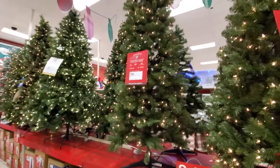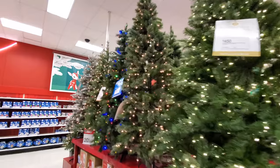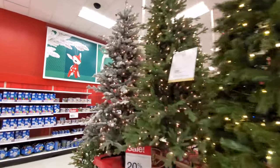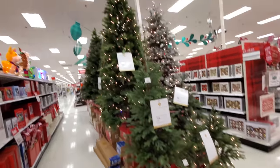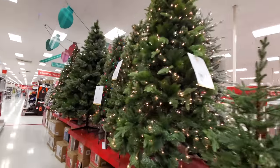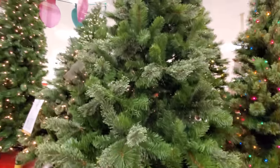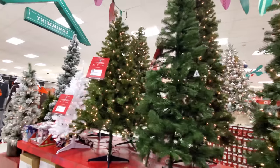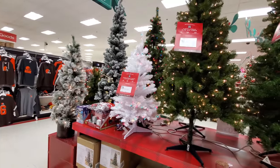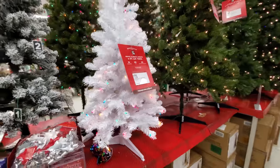We got this tall drink of water right here. How tall is that? 9 feet. I love Christmas trees. We got a couple more small ones on the end. And then these tall ones again. Look, and one in the middle that's not a pre-lit tree. All the rest are pre-lit. Oh, except for this one over here too. I would love to put up my tree tonight. I should just do it. Look at this white one. I do like that one too.